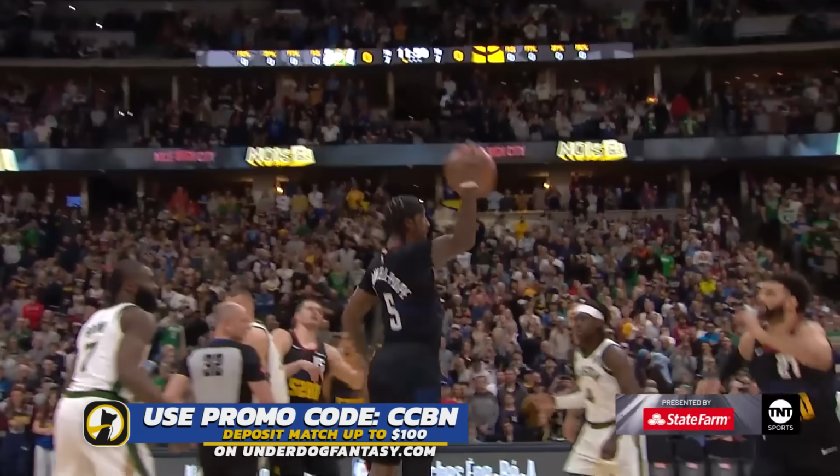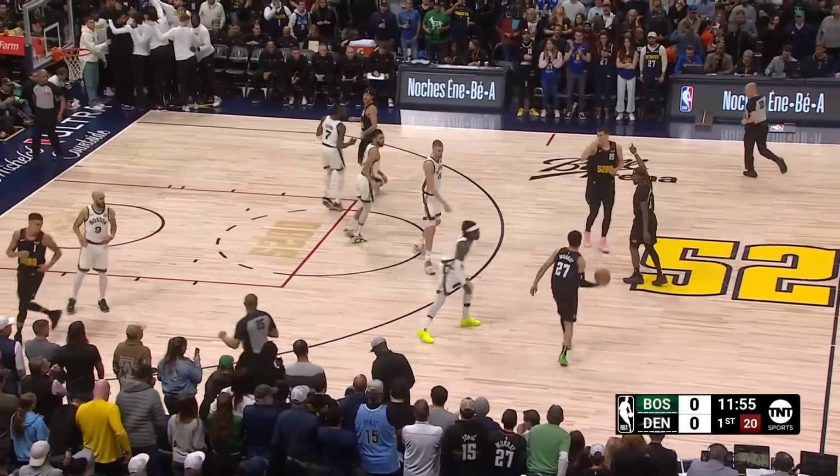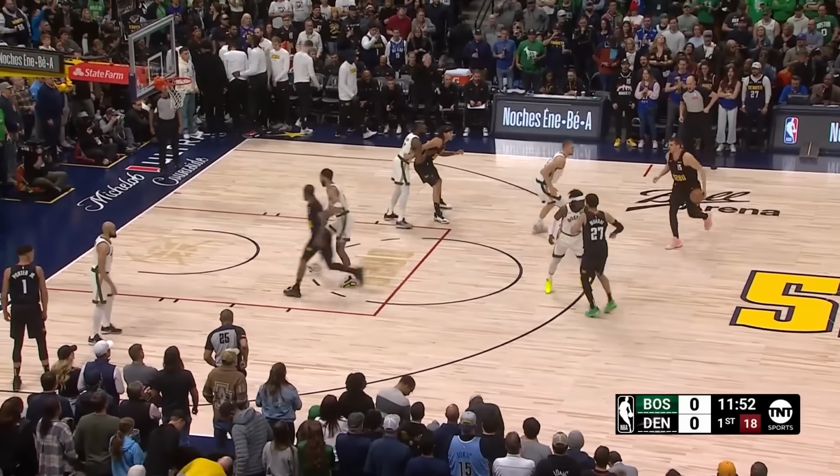Tony Brothers, Marat Kogut, CJ Washington, our three officials. Denver controls the opening tip, and away we go on a Thursday night.